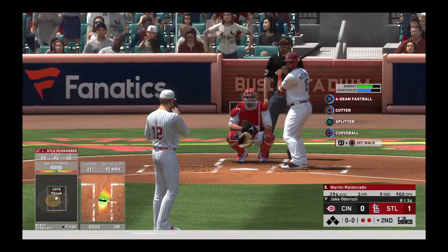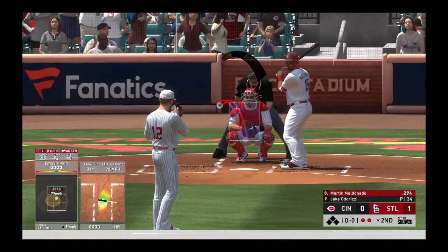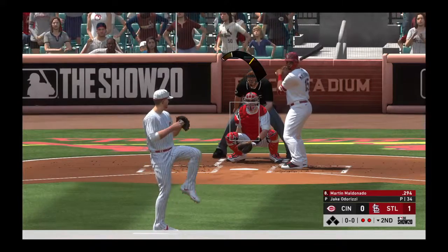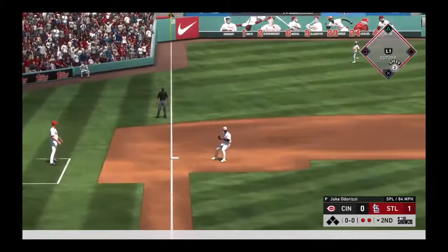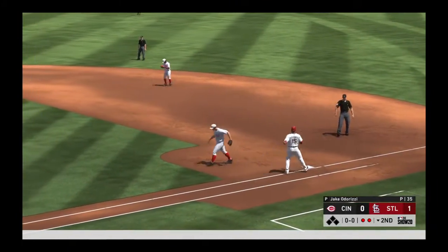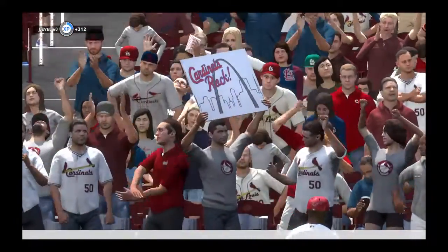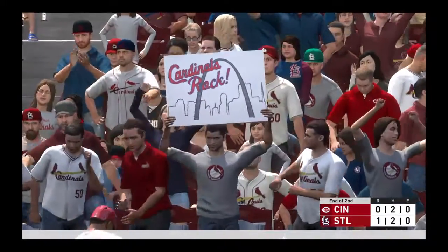Batting in, the catcher, Maldonado. Stepping in now, Martin Maldonado. He grounds it sharply to third. Throw on to Fox gets him to retire the side. The sights and sounds of a day at the ballpark. Oh my goodness.